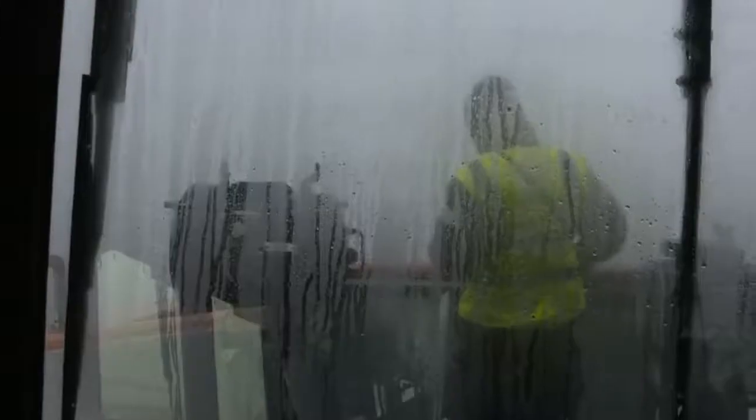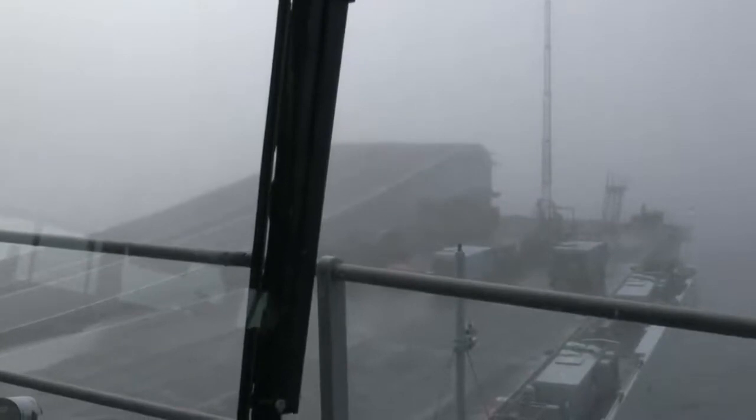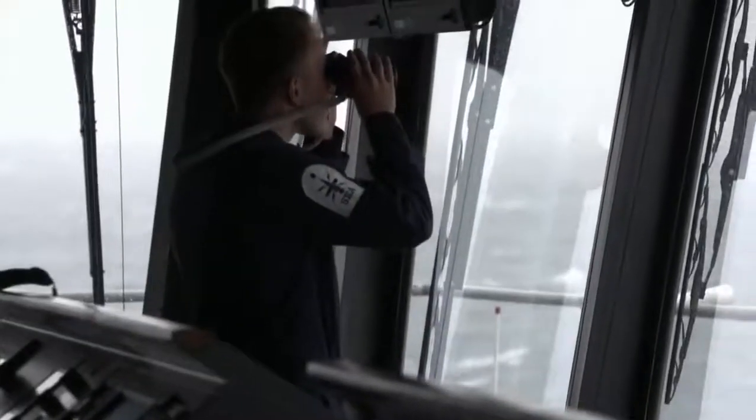But after only a few hours at sea, and still in the English Channel, she is suddenly enveloped by a thick fog, and it's now that a shadowy presence appears off the port beam.